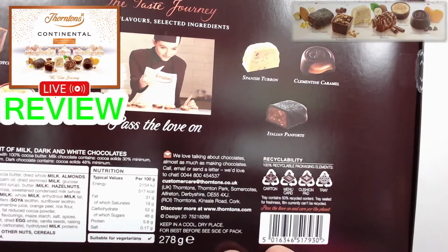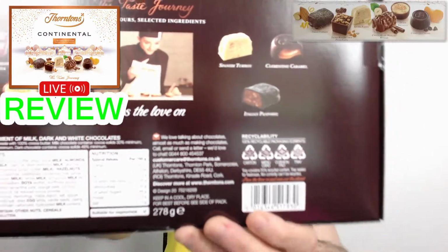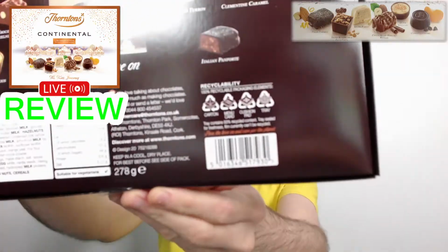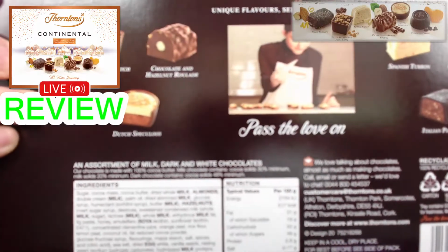Per 100 grams, it's 517 calories, 31 grams of fat, 19 of which are saturates. So it kind of fits in with most chocolates, really, around the 500 calories per 100 gram range. It's a 278 gram box as well. I'm not sure how many chocolates there are in the whole thing. Does it say? Yeah, the chocolate's made of 100% cocoa butter. Milk chocolate contains cocoa solids 30% minimum, milk solids 20% minimum. Dark chocolate contains cocoa solids 48% minimum as well. So that's in that spiel there. You can see that.